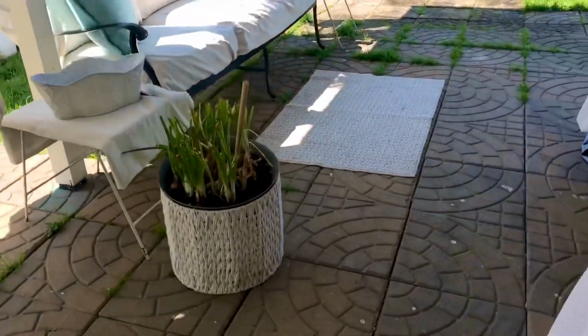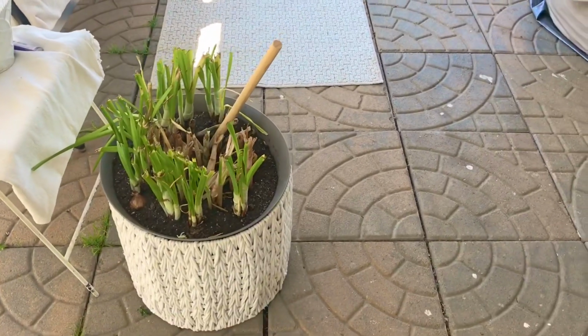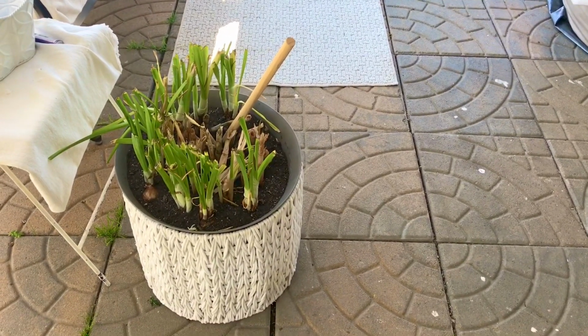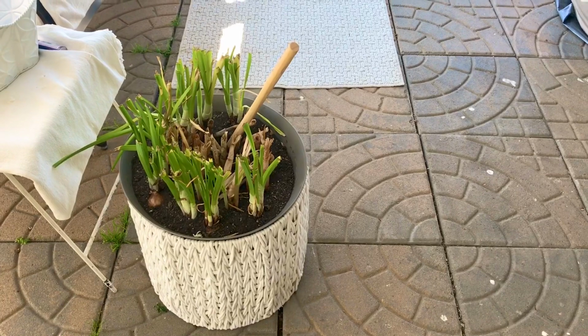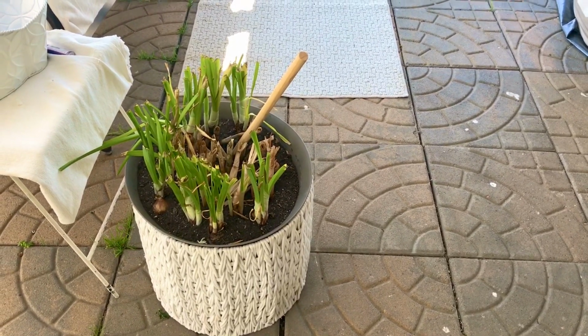This is the container that the paper whites were in the winter. So we're hoping they'll die back and I can replant them again next year.